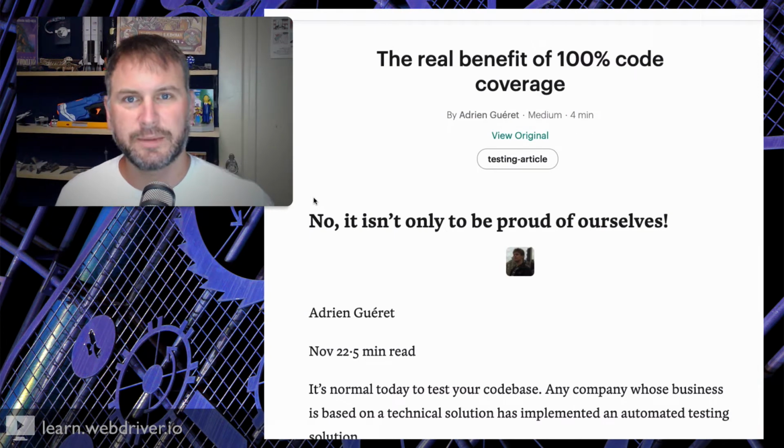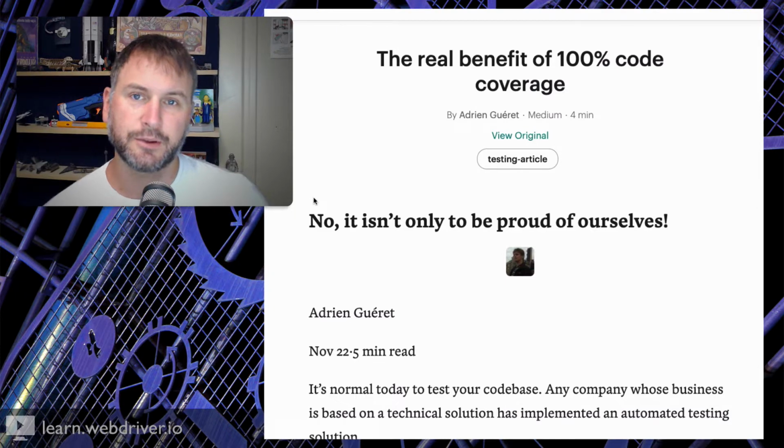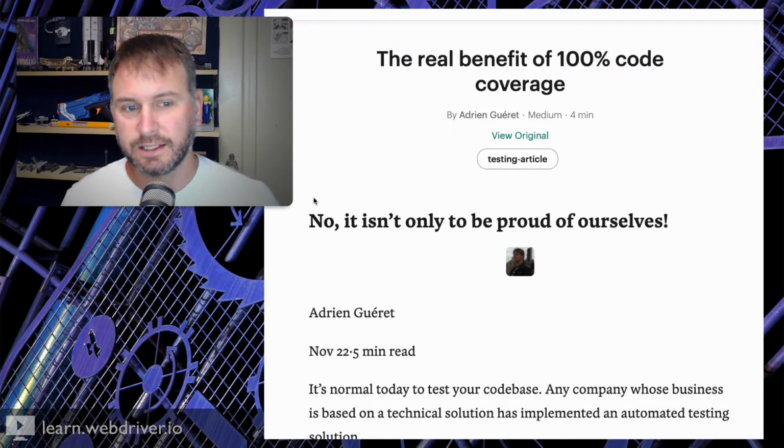Howdy folks, coming at you today with another article review. This time it's about the real benefit of 100% code coverage. No, it isn't only to be proud of ourselves, says the author.